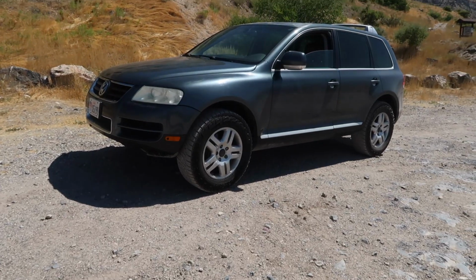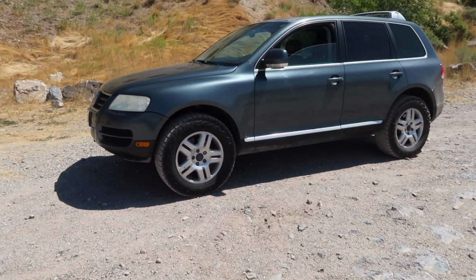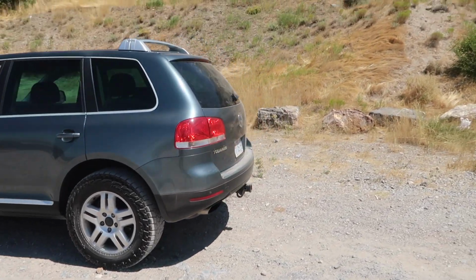So we're gonna go over everything over the 2.5 years that this Touareg has cost me, what it's cost to maintain it, what I've done to it, all that kind of stuff. And then you guys can decide if this thing is really expensive to maintain or if it's kind of just like any other car. To give you some background first, like I said, this is a 2005 Volkswagen Touareg V8. It's got the 4.2 liter V8 engine.